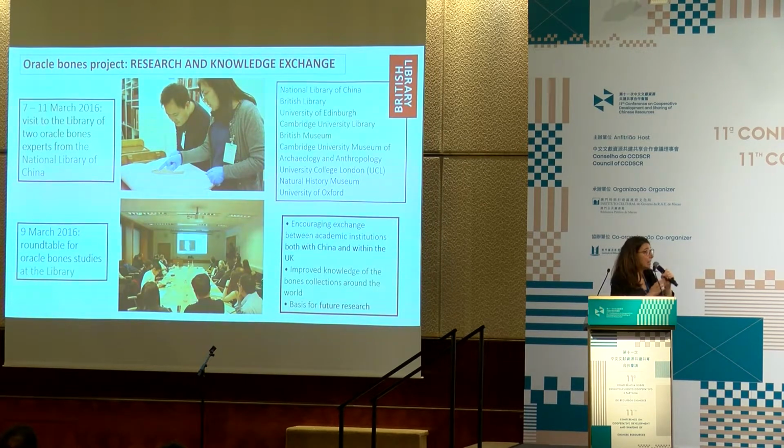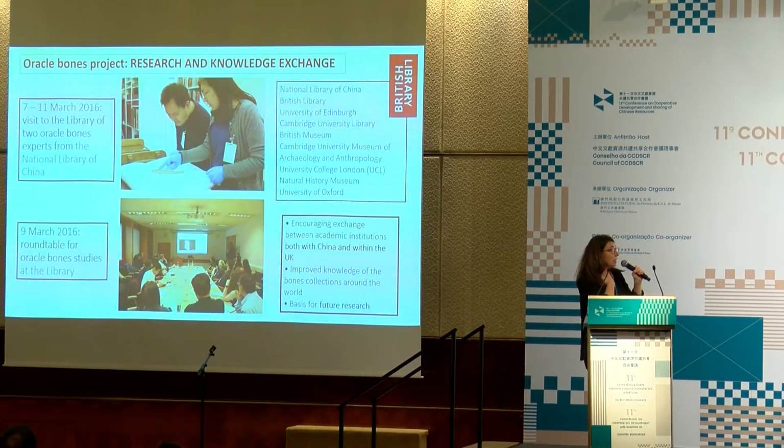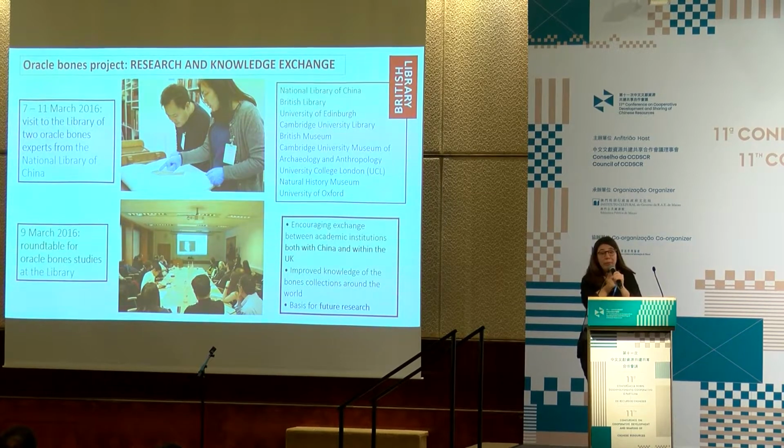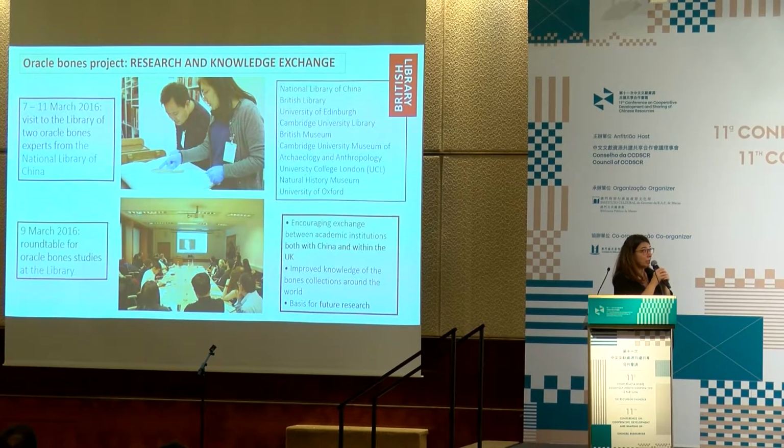And then finally, we invited 2 researchers from the NLC to see our bones collection. And on the 9th of March, we did a round table about oracle bones studies in the UK. So we invited the National Library of China colleagues, but also colleagues from the University of Edinburgh, Cambridge University Library, the British Museum, and University of Oxford. We invited everyone in the UK with oracle bones collections in order to share ideas.